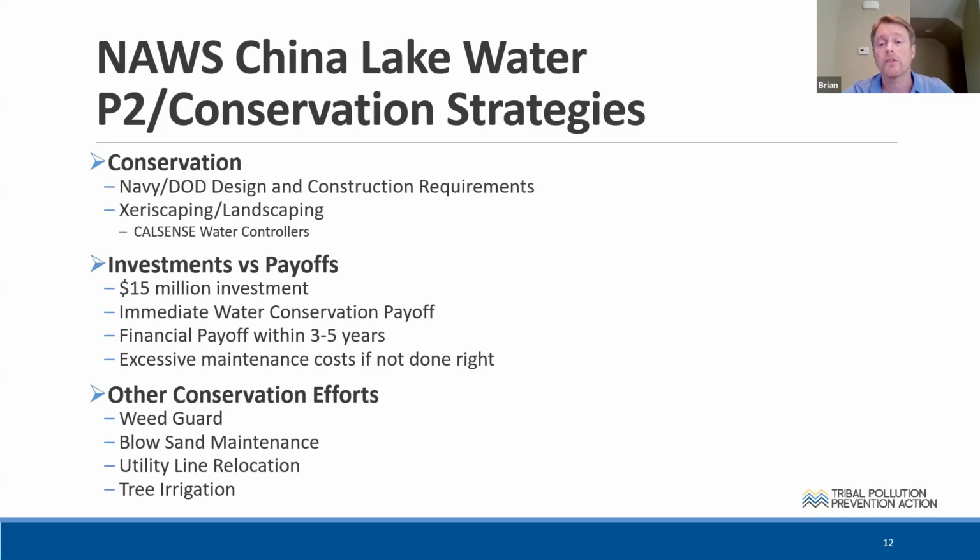The other thing is, xeriscape is not maintenance-free. Believe it or not, especially if you live in a desert environment, you need to be thinking about certain things like desert blow sand. Rocks, they hold sand very, very well. And so while you're thinking you're going to save a fortune on grass cutting and you're going to reduce water usage and energy usage, what you might find out if you don't do it the right way is you're going to be sucking sand out of your rocks every year at a very expensive cost. So be cognizant of that.